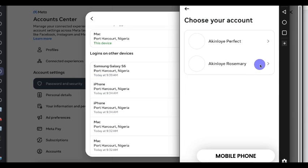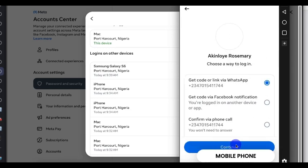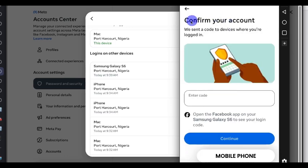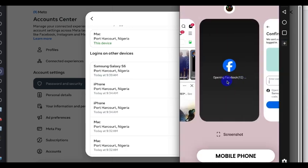Facebook will alert you that they will send you a Facebook code. Click on Try Another Way, and you will see Get Code via Facebook notification. Click on it and click Continue. And then Facebook will send a code to the mobile device you have logged in on before. Go back to the app you have logged into Facebook on before to get the 6-digit code.